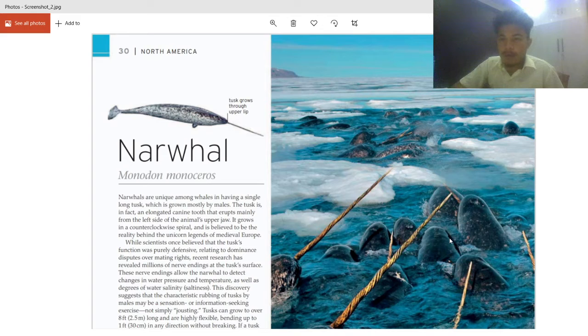I don't know if it's proven or not. I have to read some research article for that, but scientists say this can be used to measure the temperature and the salinity of the water. And even during fights, during mating season, the horns are used as a way to show off. So I think this is what it is used for.